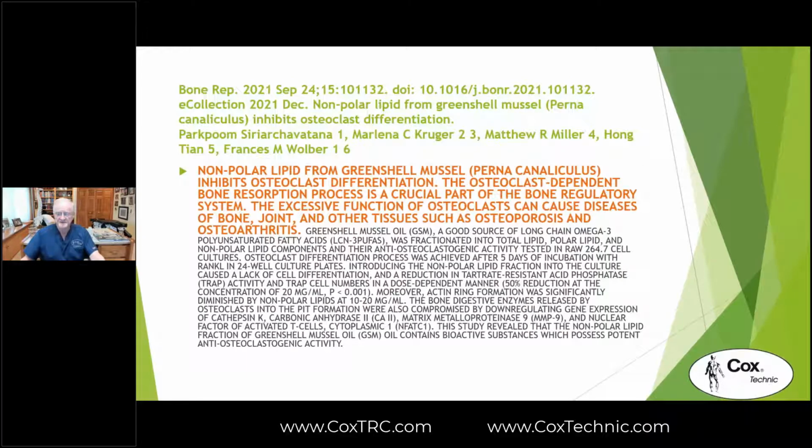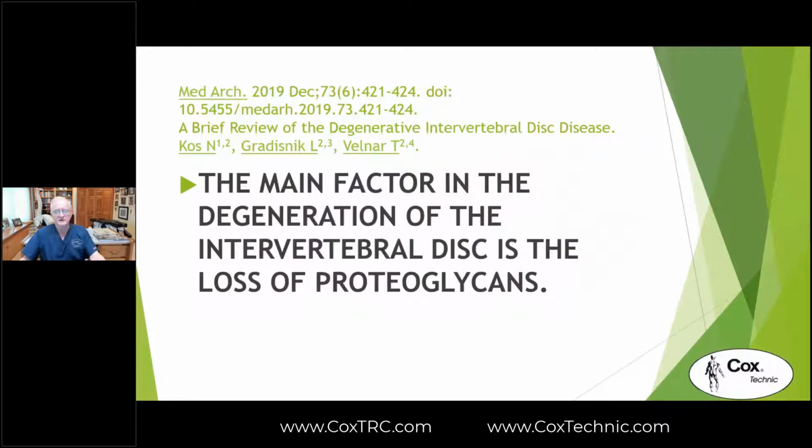This paper came out last month in Bone Reproduction about the fact that the green lip mussel, Perna canaliculus, which is the highest source of chondroitin sulfate that I read about, actually inhibits osteoclast action, leading to a crucial part in such tissue diseases as osteoporosis and osteoarthritis. So I would urge you to look at these papers, consider them for your own clinical help of your patients, as I have since 1966, and the benefits of treating osteoarthritis, and as this paper points out, osteoporosis, which we both know are problems we deal with today.